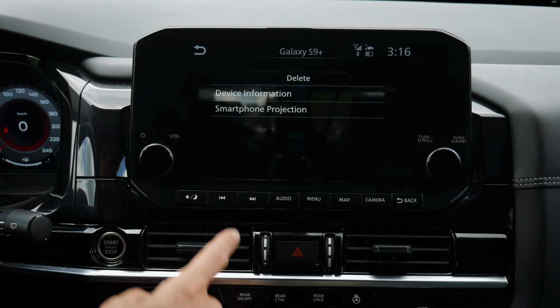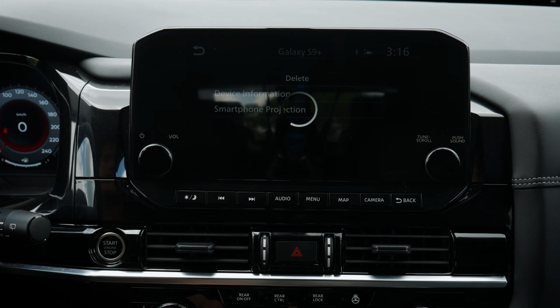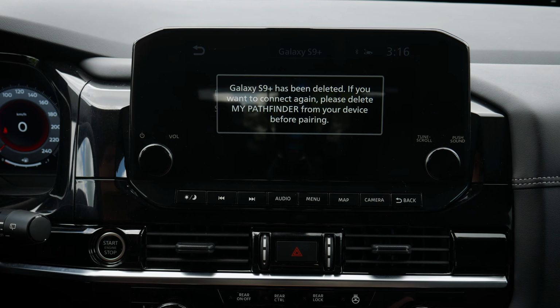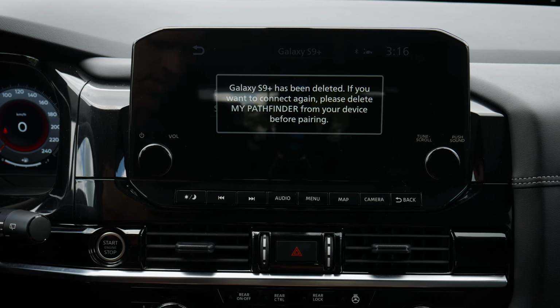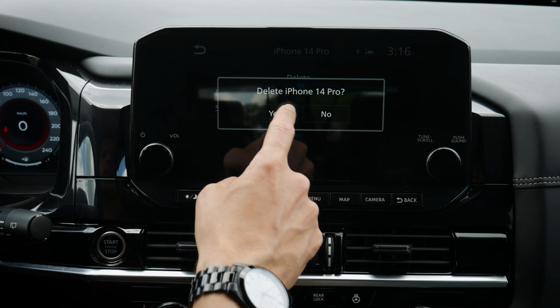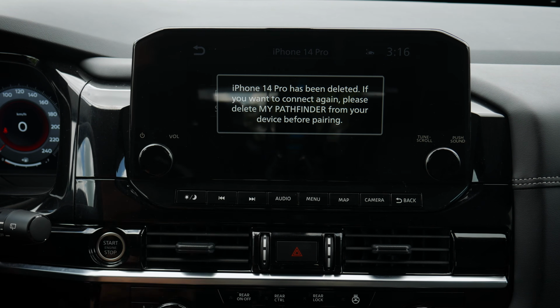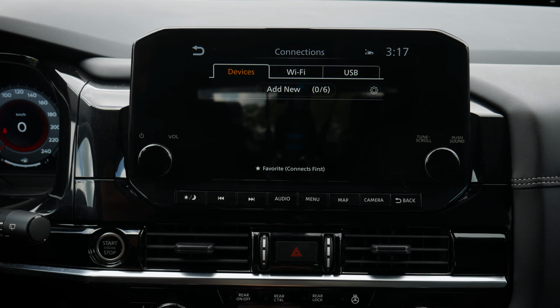You can hit the little info button there, look at device information, or you can just delete, and yes, if you wanted to delete the phone from the vehicle. So this one's been deleted. And then, same idea, let's do the same thing on the iPhone side of things. So there, delete and yes. And both phones have been deleted. So that's how you set up Android and iPhone devices inside of the Nissan Pathfinder.